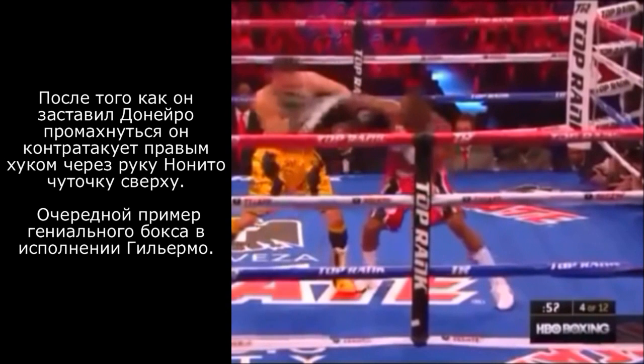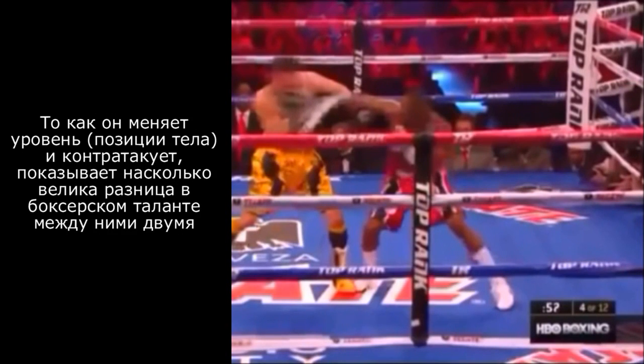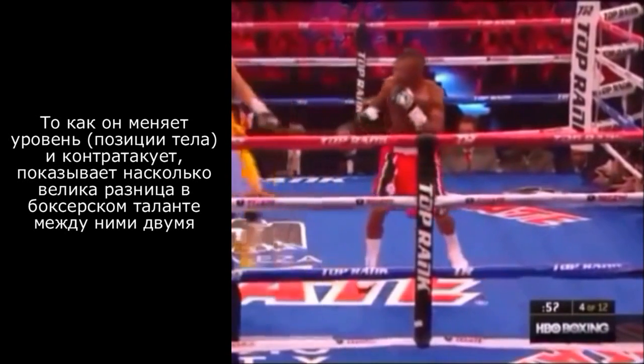After Rigondeaux makes Nonito Donaire miss the left hook, he counters over the top with a right hook of his own. This is simply brilliant boxing from Rigondeaux. The way he changes levels to cause Nonito Donaire to miss and then counter over the top of that left hook shows that this fight was a complete mismatch from the beginning. The skill gap was just way too wide.